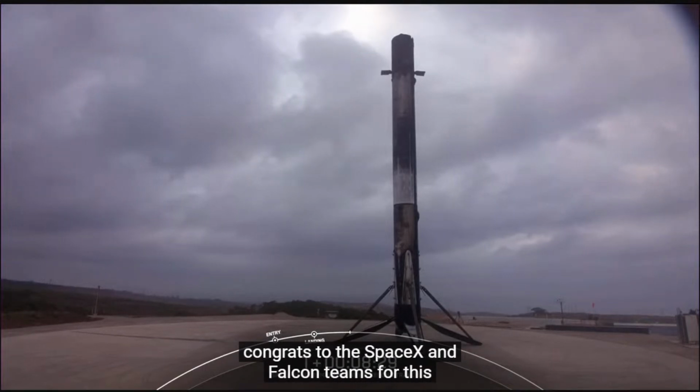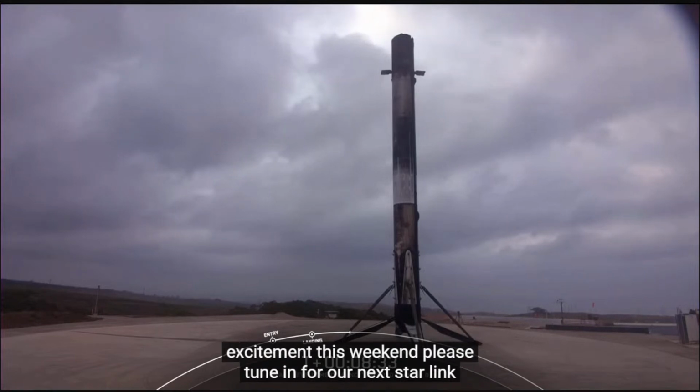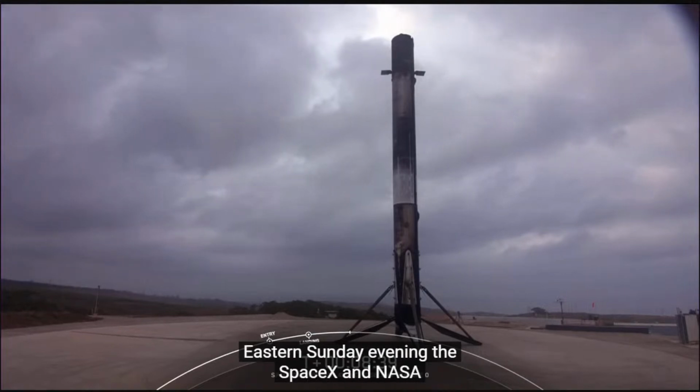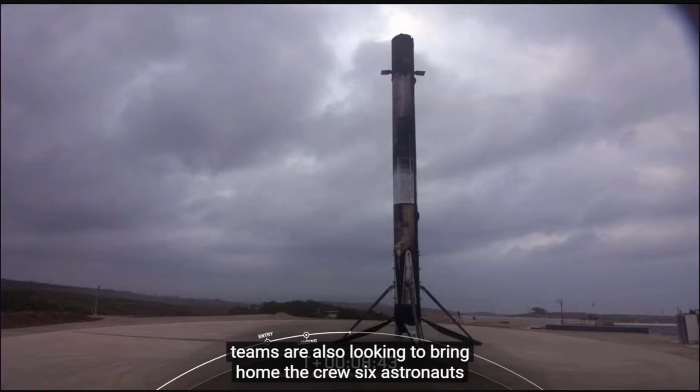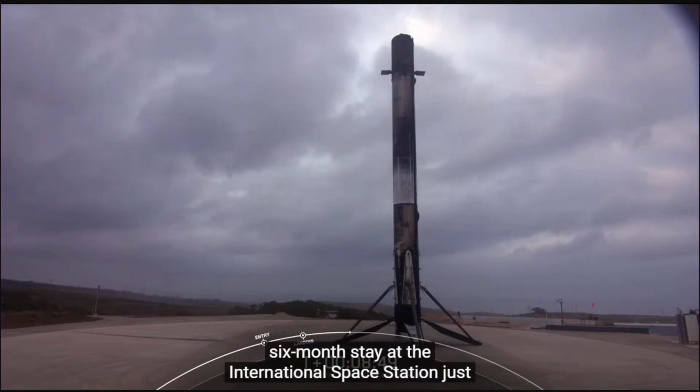And if you're looking for some added excitement this weekend, please tune in for our next Starlink launch set to lift off from Pad 39A in Florida at 7:50 p.m. Eastern Sunday evening. The SpaceX and NASA teams are also looking to bring home the Crew 6 astronauts after a 6-month stay at the International Space Station, just as soon as weather is favorable. We'll bring you live coverage of their departure from the orbiting laboratory, as well as their return to Earth when they splash down off the coast of Florida.